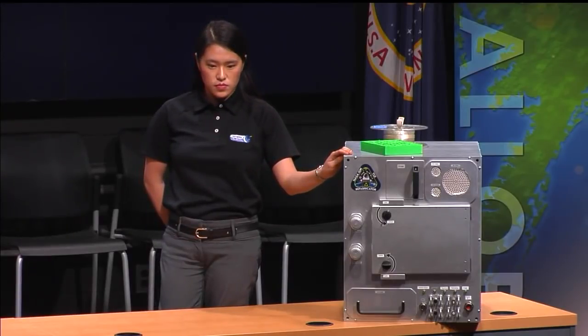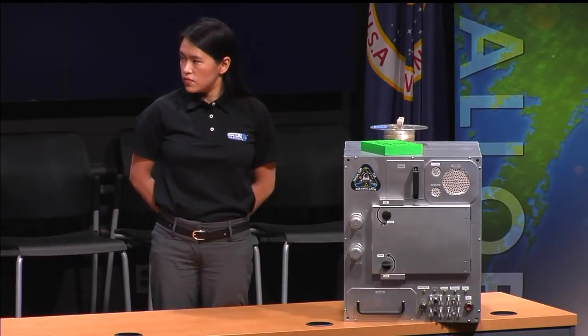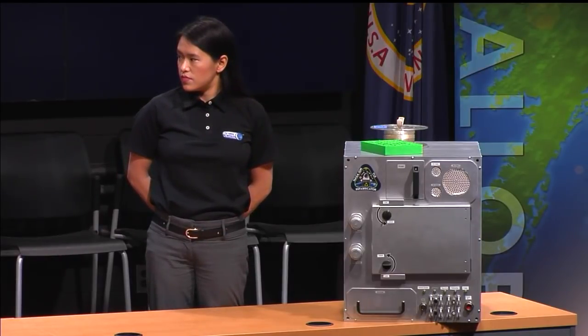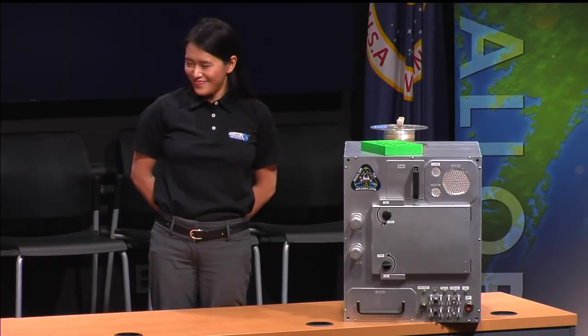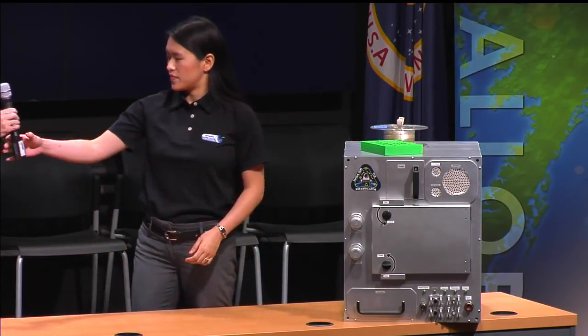So here's a mock-up of the hardware just so you can get a general size. It's about the size of a dorm refrigerator, and it fits into a double locker on the ISS Express rack. I'm going to turn it over to Dr. Allison Porter now, and she'll tell you more about the Refabricator.